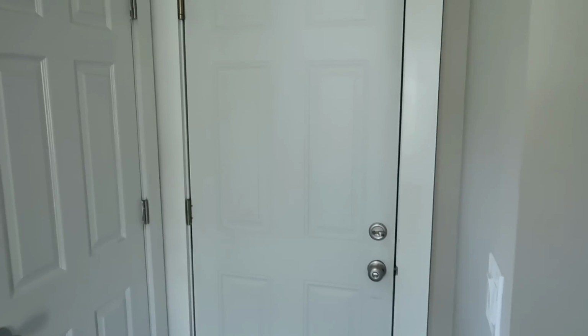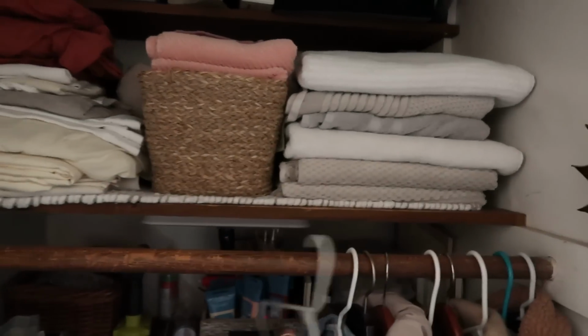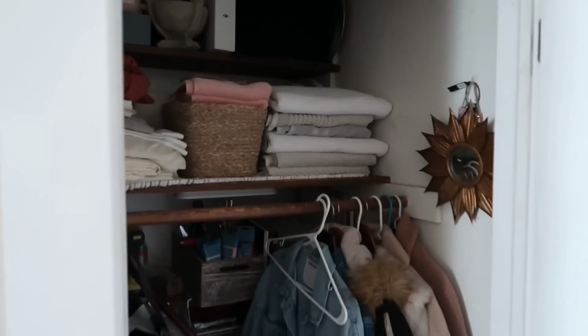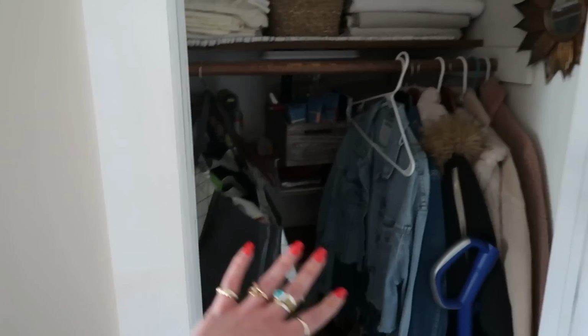Cool. Actually, I should show you this. When you first walk in the front door, that's the door we came into. This is a closet. This is where I pretty much have everything known to mankind. Linens, towels, coats, art supplies is all back there. There are 2 shelves there. And then all my shoes are beneath.